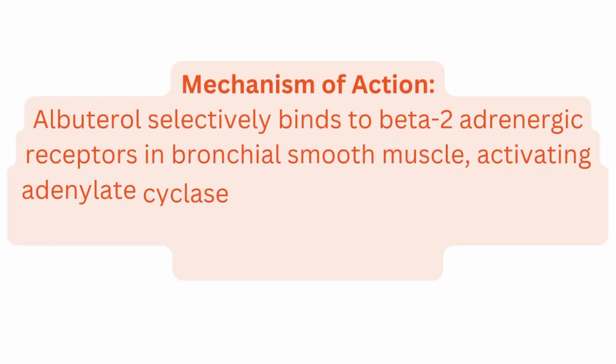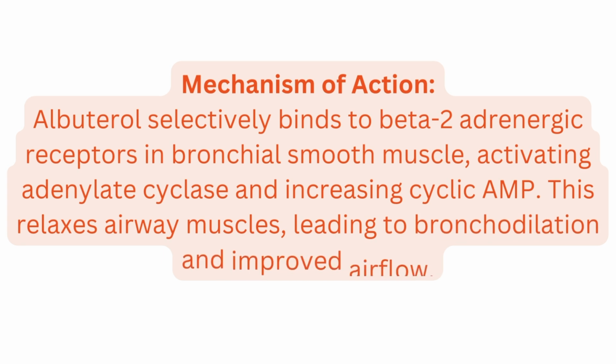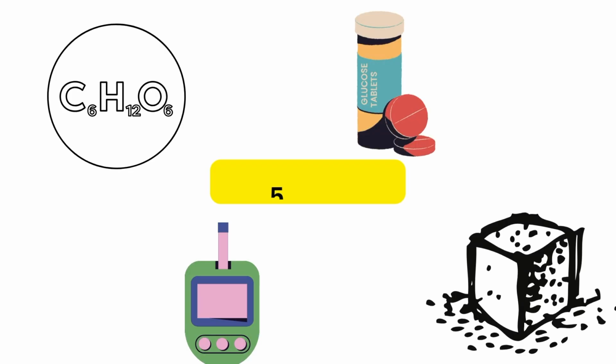Albuterol will bind to beta-2 adrenergic receptors in bronchial smooth muscle, activating adenylate cyclase and increasing cyclic AMP. This will relax airway muscles, leading to bronchodilation and improved airflow.